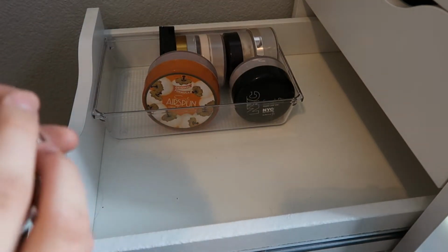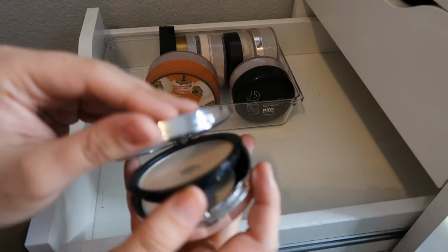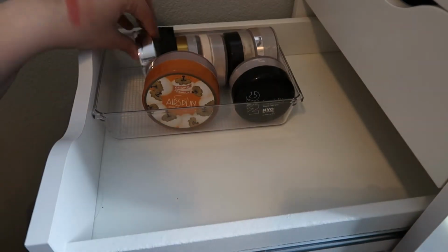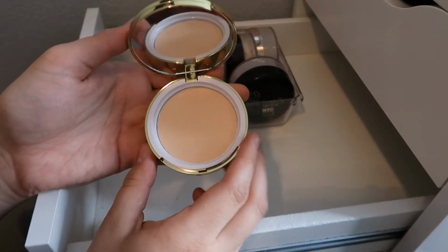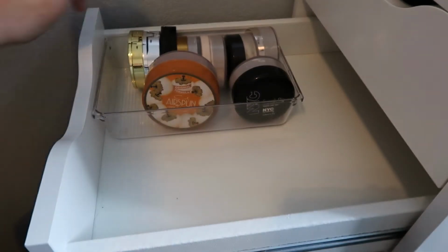Another one I've hit pan on is the e.l.f. Beautifully Bare Finishing Powder in the shade Fair Light. I love this. Again, I've hit pan on it. Look at me go. Then I have the Winky Lux Diamond Powder in the shade Light. I like this on days where I need a little bit more coverage, but it does make me a little bit too matte. I keep that.